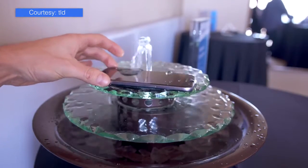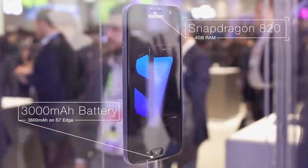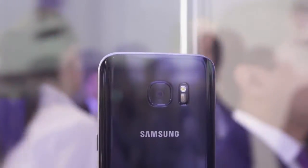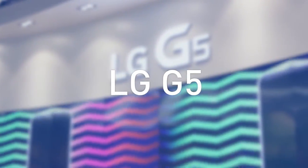flaps over the ports. Inside, it's no slouch, with the brand new Snapdragon 820, 4GB of RAM, and much bigger batteries, which should help deliver the longevity the last gen lacked. It's also rocking a new 12-megapixel camera. It gives up a bit of detail for a wider lens and bigger pixels, which should help massively in low light.